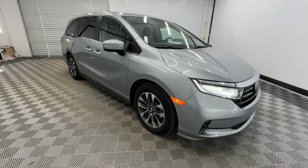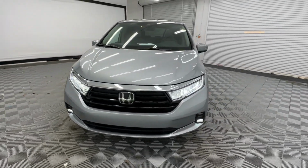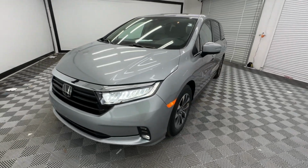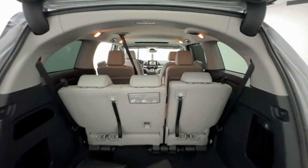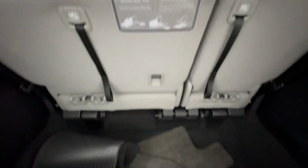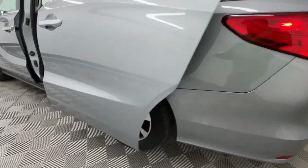vehicle. These are just some of the great options this vehicle comes with: Apple CarPlay and/or Android Auto, moonroof, keyless entry, satellite radio, backup camera, lane keeping assist, adaptive cruise control, power liftgate, heated mirrors, fog lamps.